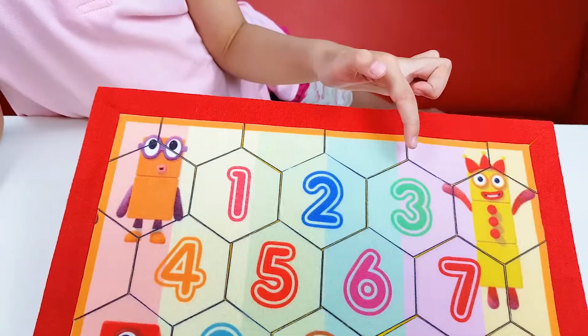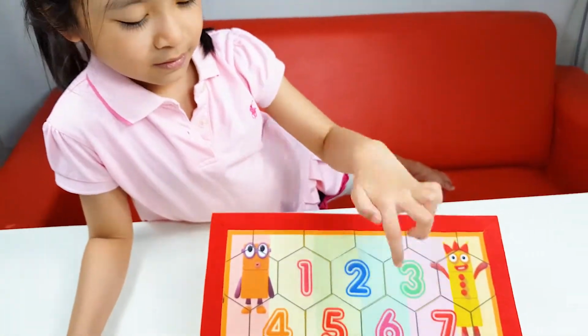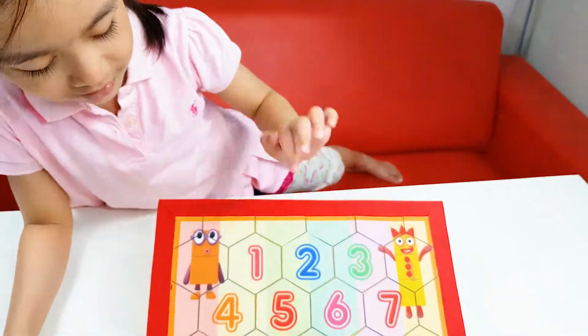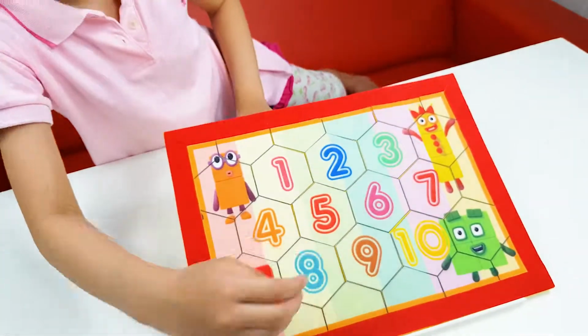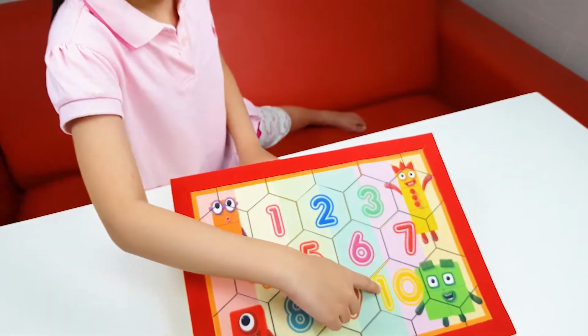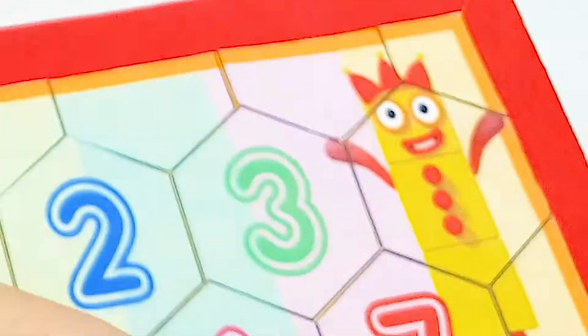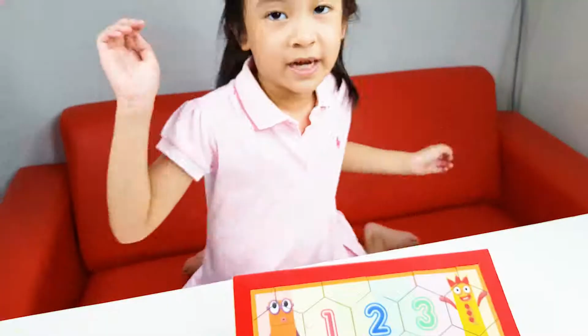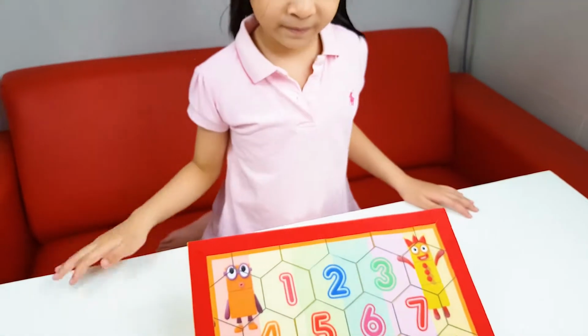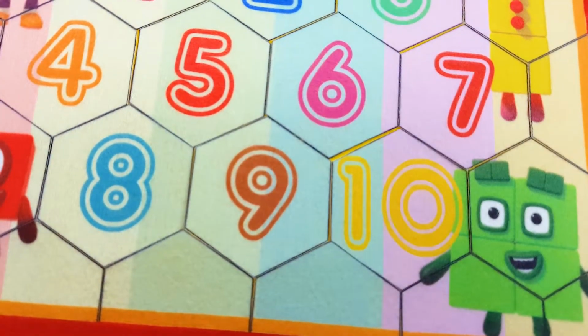Number three. Nine. It's six. It's so confusing, they're next to each other. This one? Ten. No, only this. One. Zero. One plus zero is ten. No, one plus zero is one. Yes, correct. This is ten.